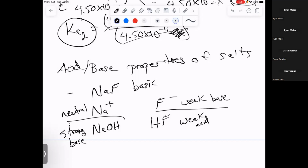You have the possibility of both ions being neutral, which is how you could have a neutral salt overall. You could have just the basic anion and a neutral cation, like this, which is how you'd get basic. You can have an acidic cation and a neutral anion, which would give you an acidic salt. And you do have the possibility of having an acidic cation and a basic anion. That can happen. If it does, you basically just need to look at your Ka and Kb values and figure out which one is bigger. If the Ka is bigger, it's acidic. If the Kb is bigger, it's basic.